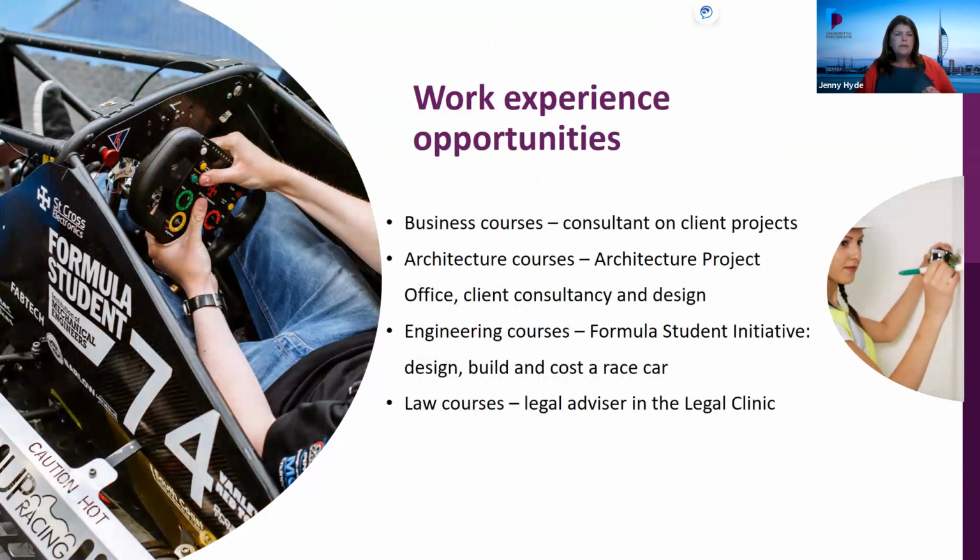On the courses, you should try and gain relevant work experience whilst you're on your course, whether it's part-time paid work during your vacations or your internship, because this will help you gain confidence in your future career field and will help with your applications after you've graduated. So for example, on the business courses, the students can act as consultants on client projects.